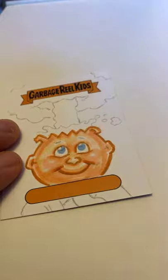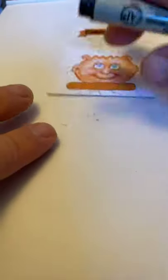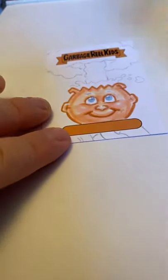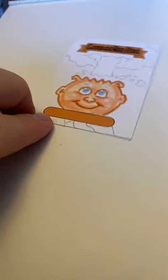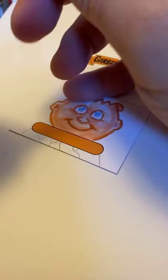Just putting a few of these markers away, because I have an unfortunate habit of forgetting them. Of leaving them around, rather. Alright. Is this the... Nope, not that one. Not that one. That one. Yeah, right? I don't know.